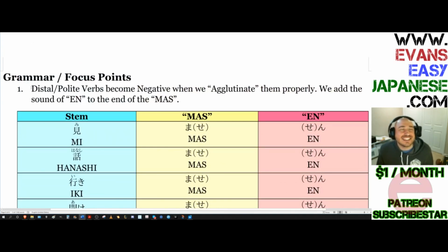All right. These are distal verbs, so we're being polite, or at least we're having a social distance between us. And that doesn't mean standing 6 feet apart. That means on a social level, we don't match. We need to have a distance. They become negative when, and this is where we start doing the agglutination, my favorite word, because it has the word glut in it, which is like your gluteus maximus, which means butt. And that's actually what it means, because we're talking about the end of the verb. The end, the bottom, the butt of the verb.